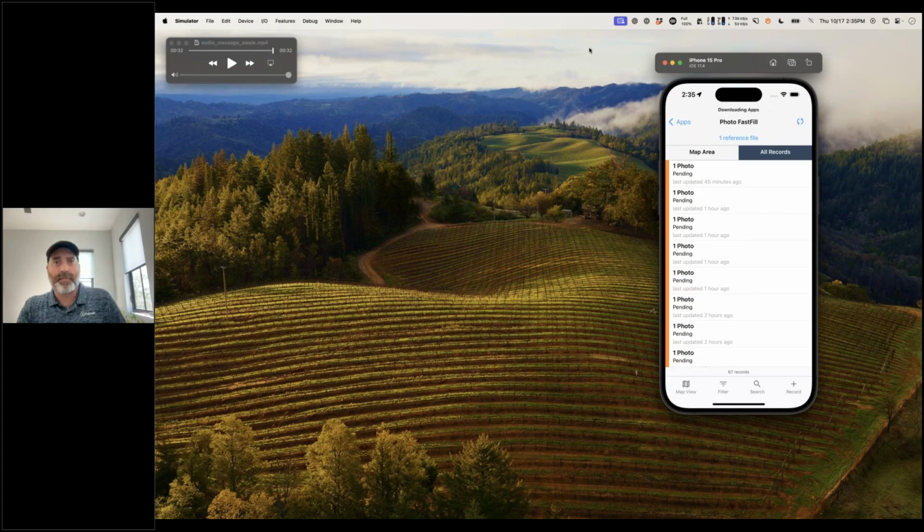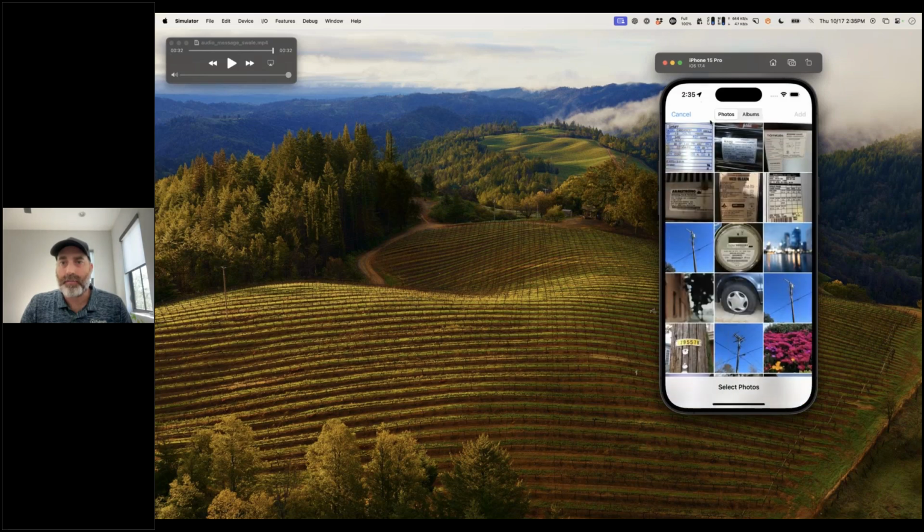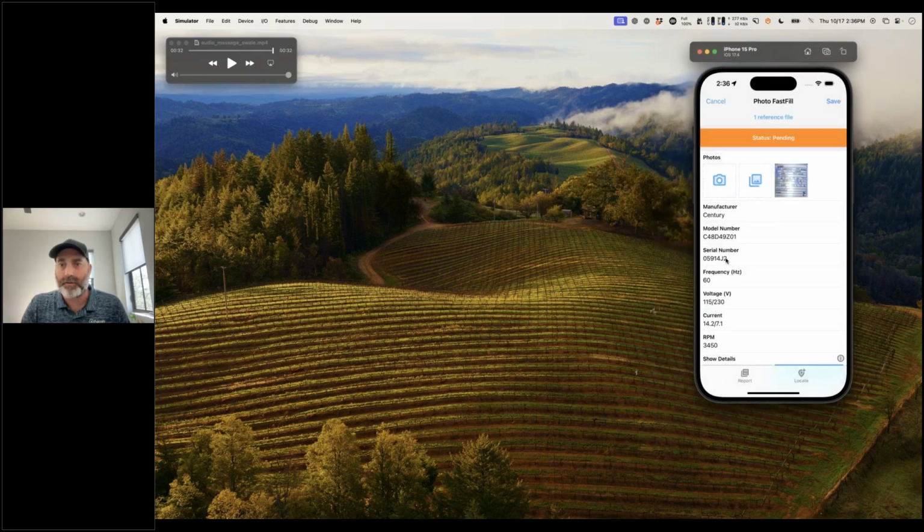And we'll sync up that form definition. Then I'll go back in and add the same image. And you can see the serial number field is right there. So it's now processing it, same process. And then when it's done, you can see it populated the serial number field.